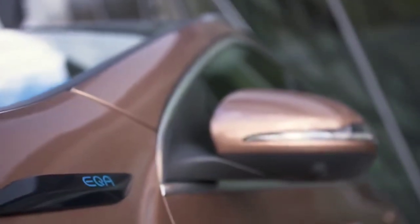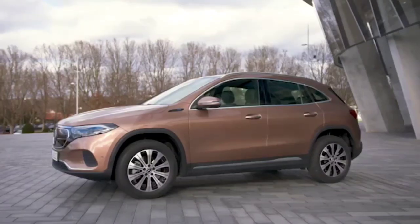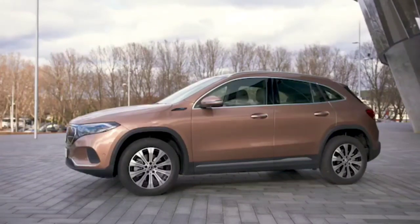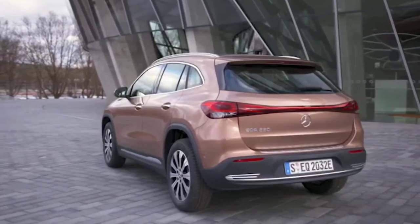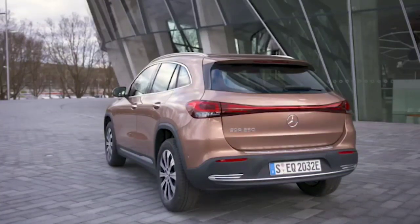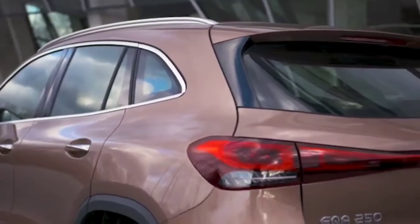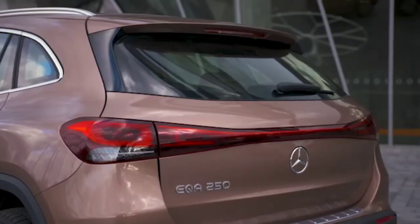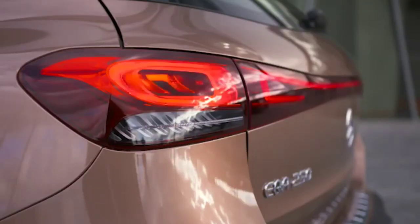Launched in the EQA 250 version, the electric model from Stuttgart is equipped with an electric motor that develops 140 kilowatts, the equivalent of 190 horsepower, and 375 newton-meters of torque. Under these conditions, 100 kilometers per hour is reached in 8.9 seconds, and the maximum speed is limited to 160 kilometers per hour. Thanks to a battery with a capacity of 66.5 kilowatt-hours, the new Mercedes-Benz EQA 250 has an autonomy that exceeds 420 kilometers, WLTP.